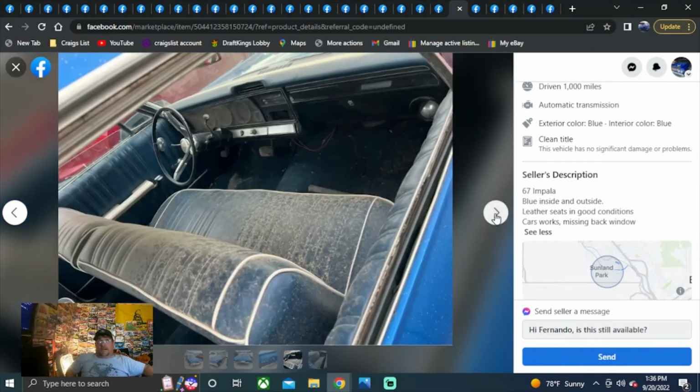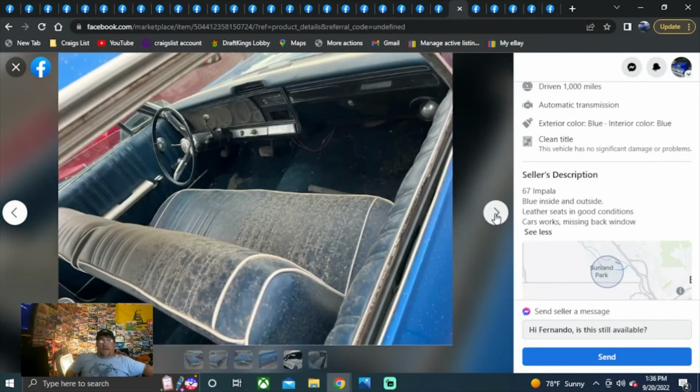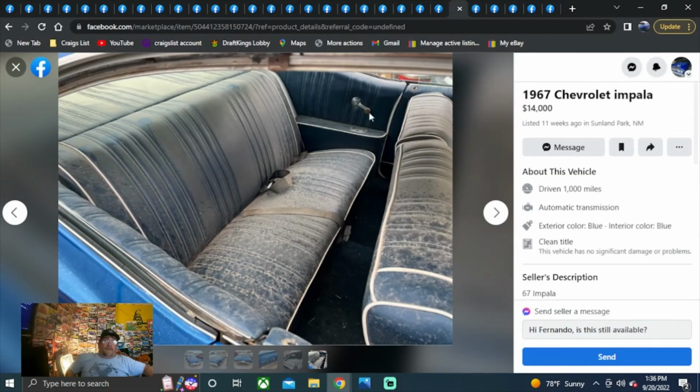Looks like it's in there in that picture right there. So I'm guessing it's been knocked out since these photos, unless he was talking about missing a back side window. Have to hit him up to find out. It's in New Mexico on that one.